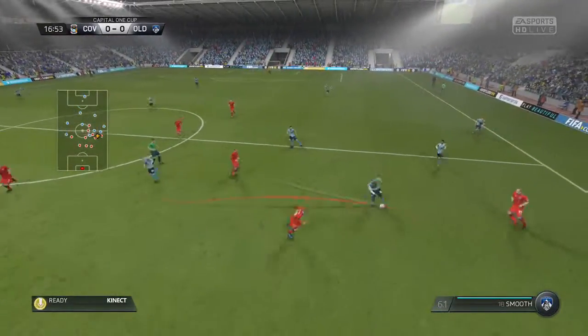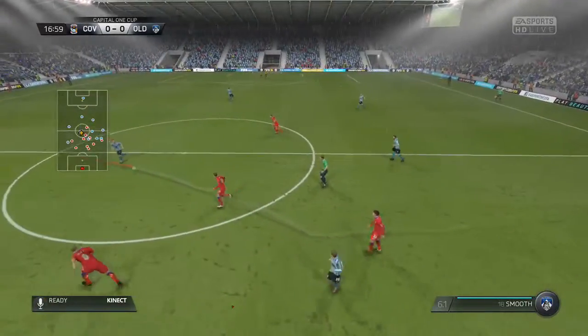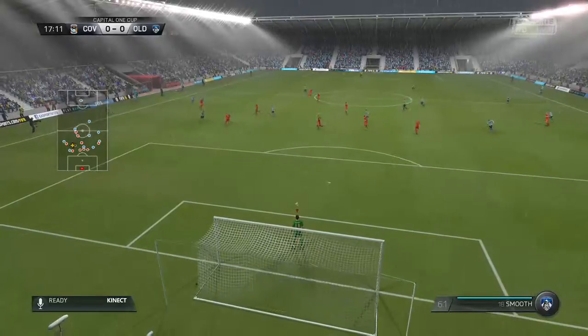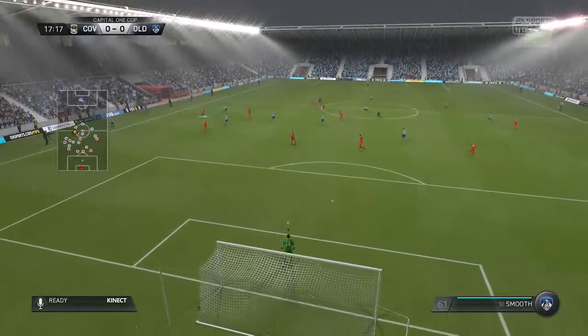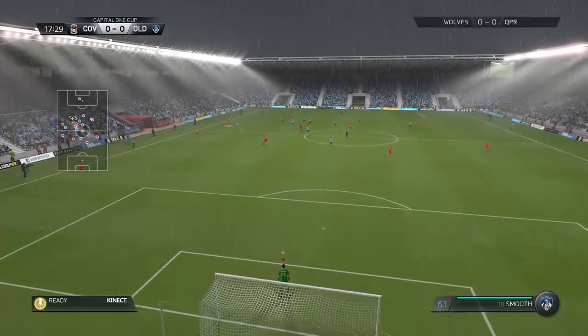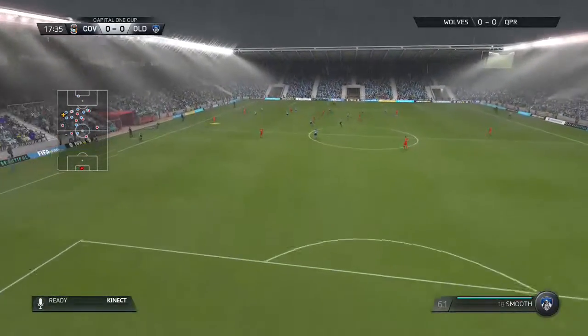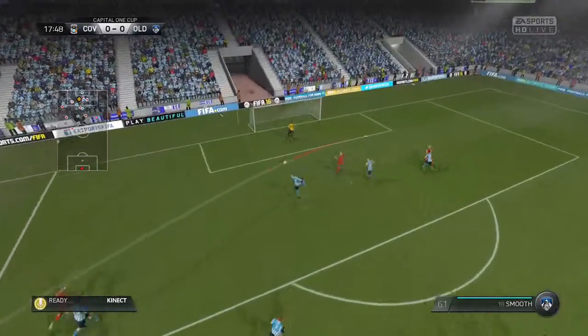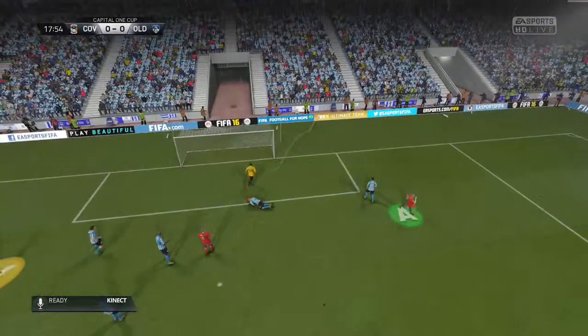Marc-Antoine Fortuné. As always, Alan McInally is out and about for us. And he's seen us sending off today. It's a red card for the home team. They're down to 10 men. 18 minutes played, it remains 0-0. Thank you very much, Alan. Going to cross it. And we'll start again with a goal kick.